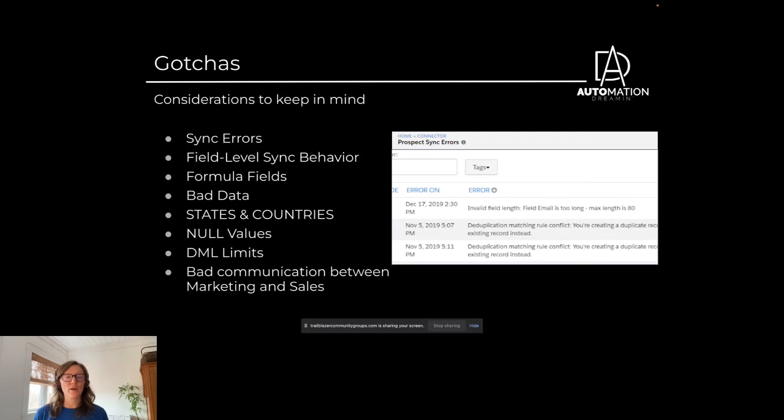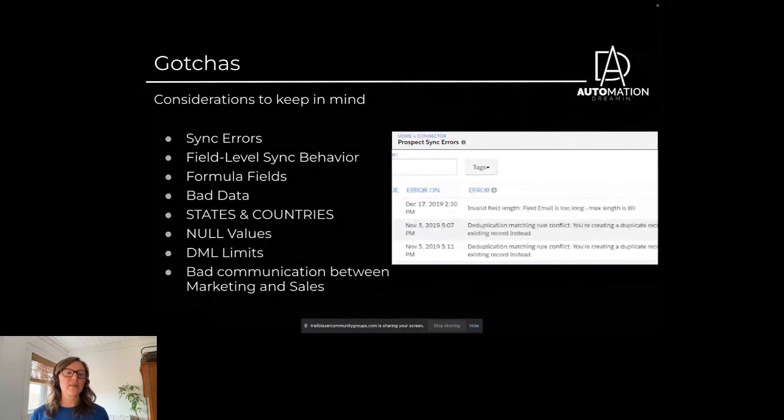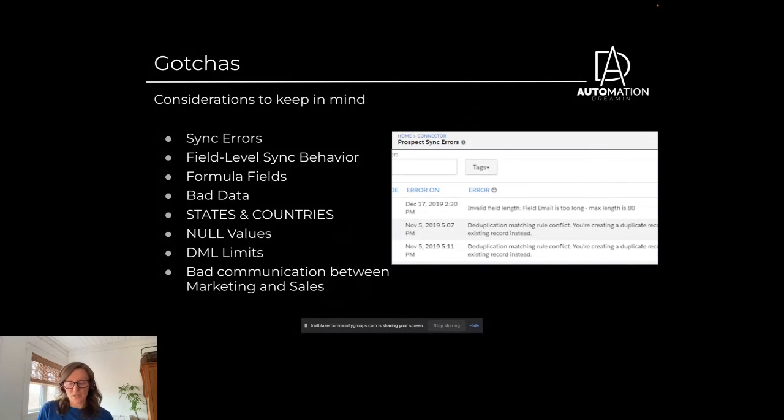Null values are another one. If Pardot clears a value, or Salesforce clears a value and sends it back over to Pardot, Pardot does not recognize null values. This is something that has come up quite recently with some of the clients that we've worked with. You actually need to get in touch with Pardot support to get their help with supporting that.